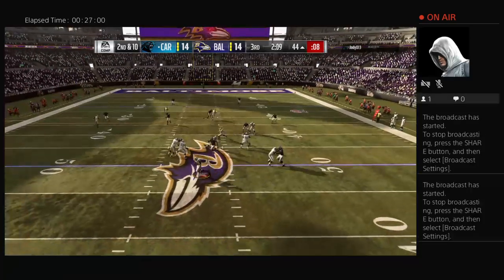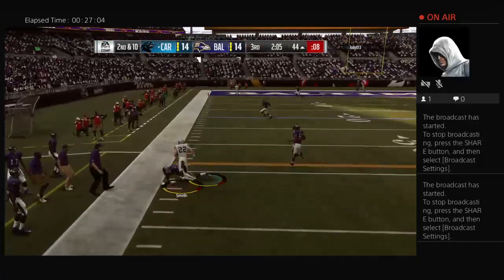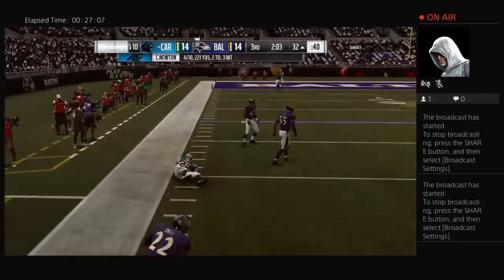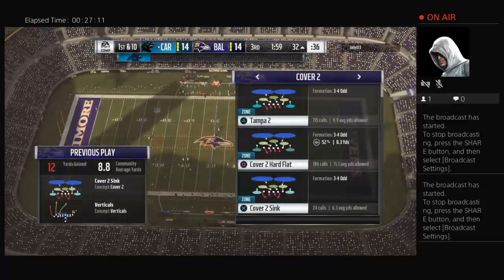Throwing again. Newton forced out to his left. And he'll dump this off to his running back, McCaffrey. Give him 12 yards on that one. It earns him a fresh set of downs.